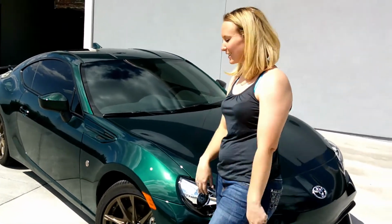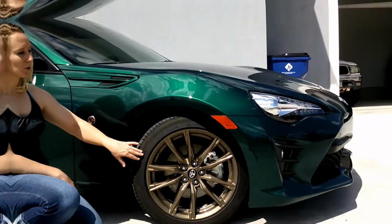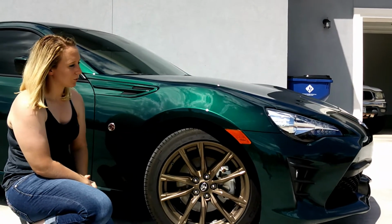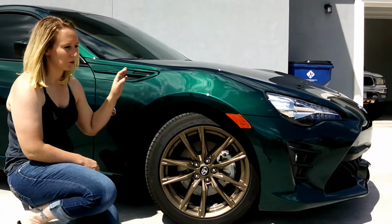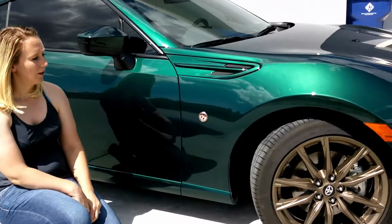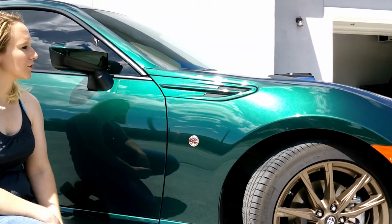It's perfect. It also comes with the combination of the bronze wheels, kind of like the Subaru does with the blue and their gold color. I think they did really well with this special edition because it really accents the car with this beautiful chameleon color green. They also have the 86 little symbol here, which is also a nice little touch. I love the little vents that we have in the front here too.